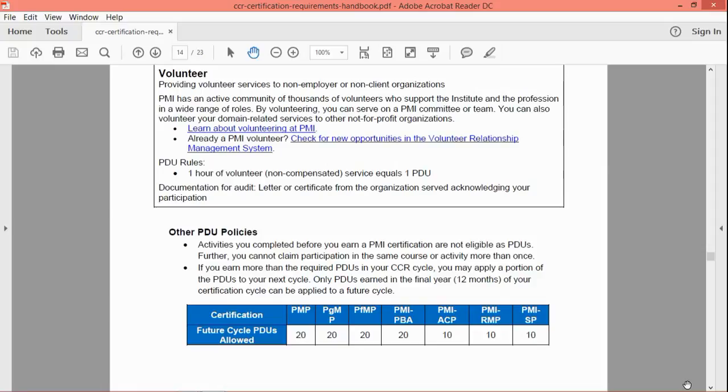If you earn more than the required PDUs in your CCR cycle, you may apply a portion of PDUs to your next cycle. Only PDUs earned in the final year, 12 months of your certification cycle, can be applied to a future cycle. So how many PDUs are you allowed to carry over? PMP, you can carry over 20. PGMP and PFMP, and all those in that 60 PDU bucket, you can carry over 20, but those in the lesser bucket of 30, like ACP, RMP, and SP, when you only require 30 PDUs, you can only carry over 10 into the next cycle.